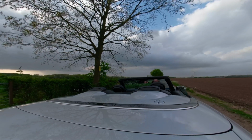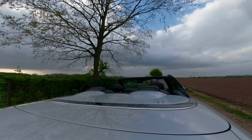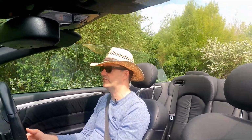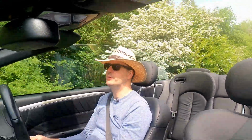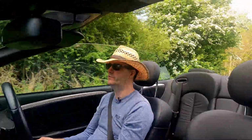As mentioned, this is the V6 engine. It's a petrol 3.5, around 268 brake horsepower, coupled with a 7-speed automatic. This probably makes it one of my fastest cars in terms of 0 to 60 or 0 to 62 times. Top speed is limited to 155, but to be honest, you're unlikely to get anywhere near that on UK roads unless you wish to lose your licence.